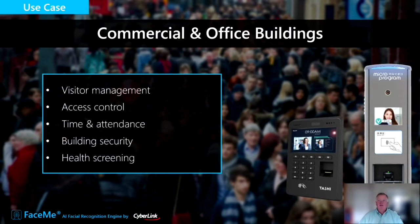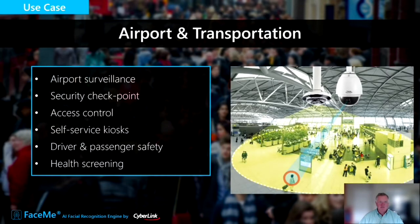It can do access control to different doors and areas across the facility. It can do time and attendance for employees all in a contactless way, just them walking through the door. It can ensure building security for the entire perimeter, and also integrate health screening. All that in one touchless, unintrusive experience.